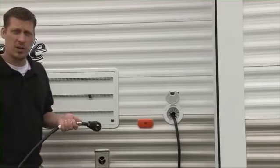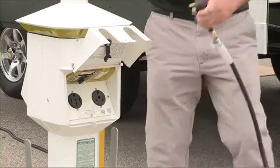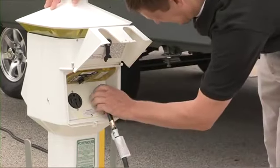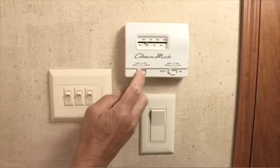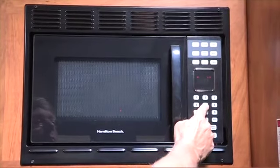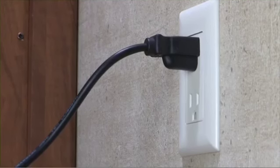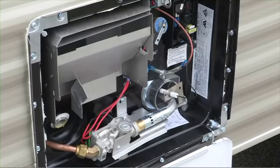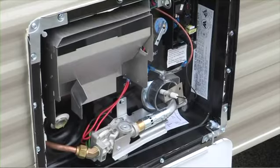Now let's talk about the 120-volt system. The 120-volt system is powered by plugging the shoreline cord into an outside power source, or running the generator if equipped. Once connected, you can operate the roof air conditioner, the microwave, and use the 120-volt receptacles throughout the unit. As an option, some water heaters use 120-volt power in addition to propane.